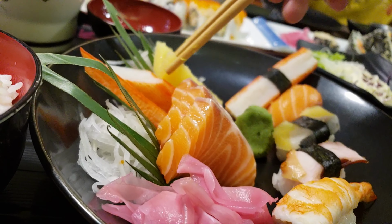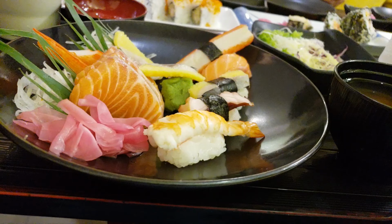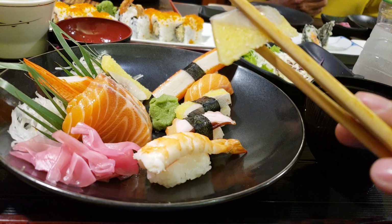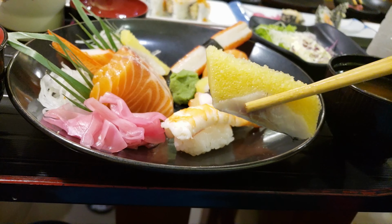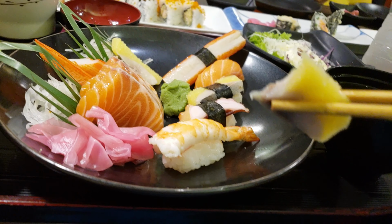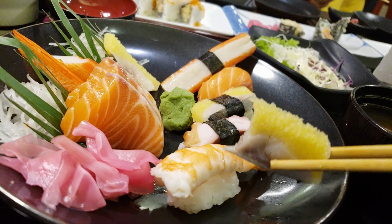But I forgot what this was. Oh, is this the pork? Or no, that's fish. Okay, let's try it out. What is that? It looks like mackerel. Oh, that yellow thing is spongy and crunchy at the same time. Almost like fish eggs, but it's slightly bitter. I do not know what that is. Is it roe? I'm not sure. But it tastes very weird. I've never had this before.